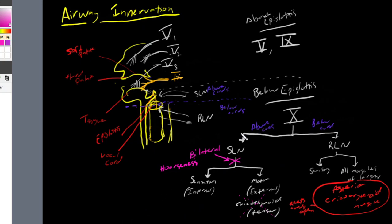So now let's switch to this side. Let's see what an injury to the recurrent laryngeal nerve looks like. The recurrent laryngeal nerve supplies sensation to everything below your vocal cords. It also supplies the motor function of all of your muscles of the larynx, including the all-important posterior cricoarytenoid muscle, which is the only abductor of your vocal cords.